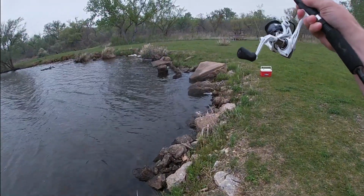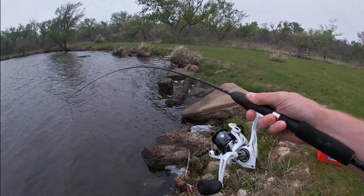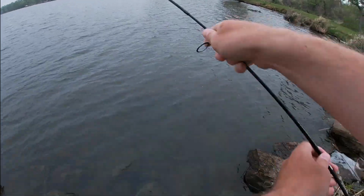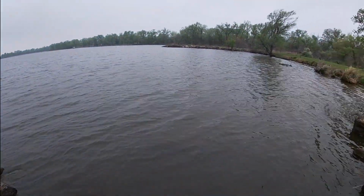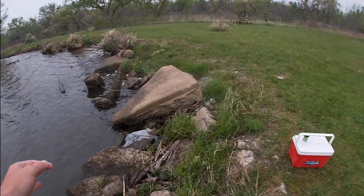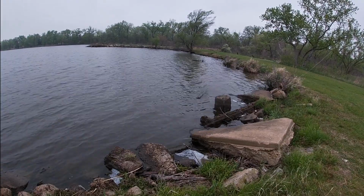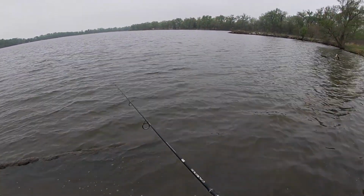Well, and there's a rock there to get us started, so I guess that's something I'm probably going to need to keep in mind while I'm out here today, or if I'm going to keep fishing this area. It's a great way to start on the first cast. Lose your jig, lose your hook. Retie, try again. All right, see if we can get us a fish here.